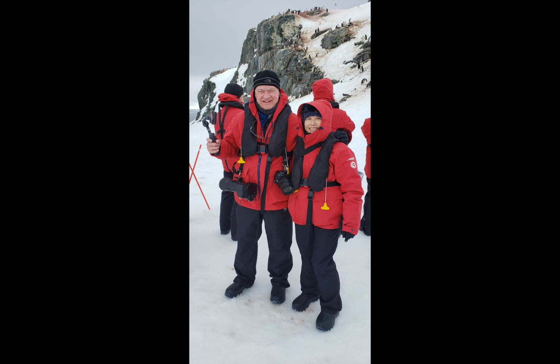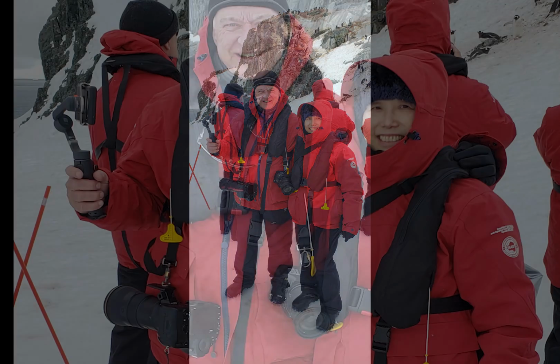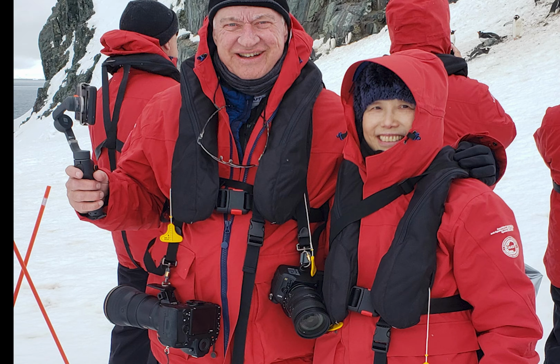This is the arrangement I used when I went ashore. Since we only had 1 hour at each landing site, I wanted easy access to all my gear. I used a gimbal with my phone for taking video. When I was done with that, I just stuffed that into one of my large jacket pockets.